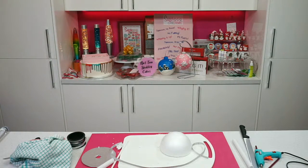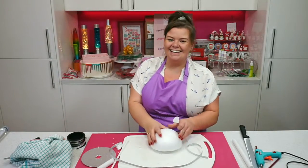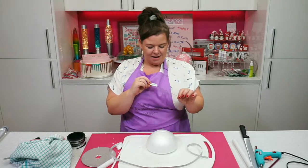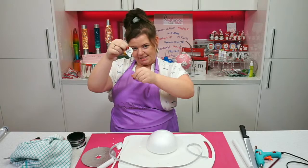Where have you put your what? Stabbing stick. I tell you, it's a stabbing danger thing tonight, isn't it? A stabbing stick, a big sharp knife. It's like a cake tester, but I call it my stabbing stick because I use it to stab things, because it's like a skewer.